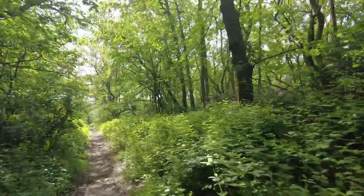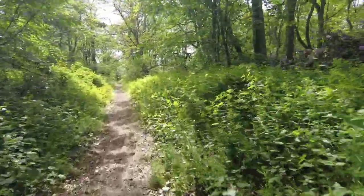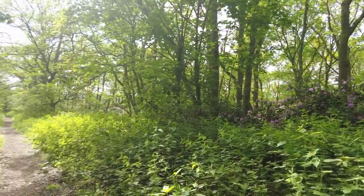But I will show you where the other footpath walks, what you can do down here. It looks really lovely. Got a lot of rhododendrons in there. Check out all of them. Nice wooded bit of area.